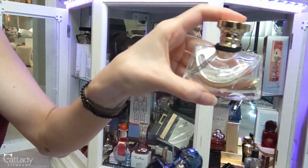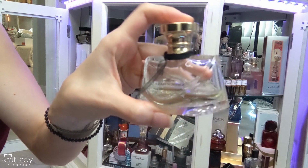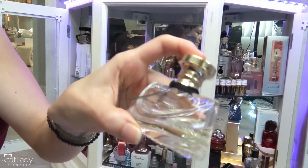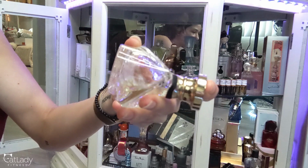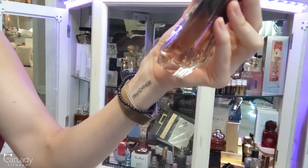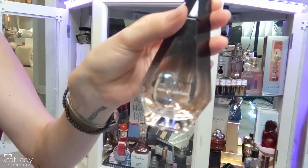Bulgari Mon Jasmine Noir Lou Exquise. So I would wear this more, but I am worried I won't be able to find another bottle. So I love, love, love this fragrance. Ange ou Démon, Angel or Demon by Givenchy.